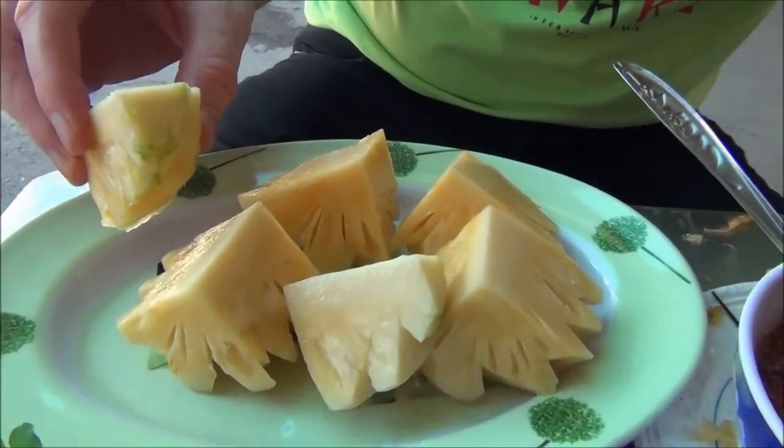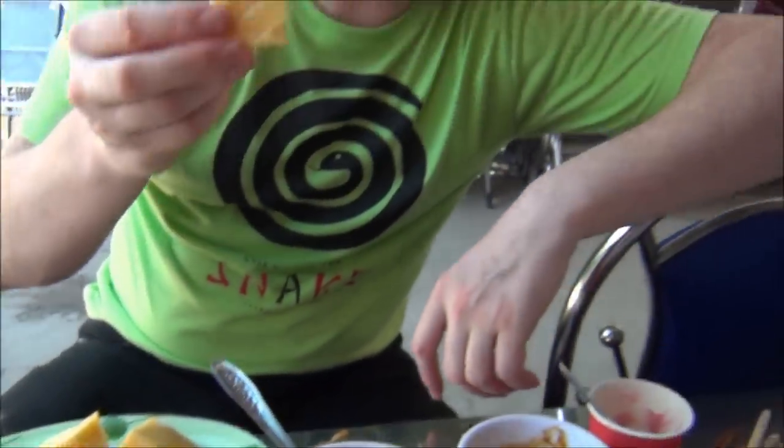And the dessert just keeps on coming. Now we have pineapple. Fresh pineapple. Oh, wow. Do you have any room for that? No. Well, eat it.